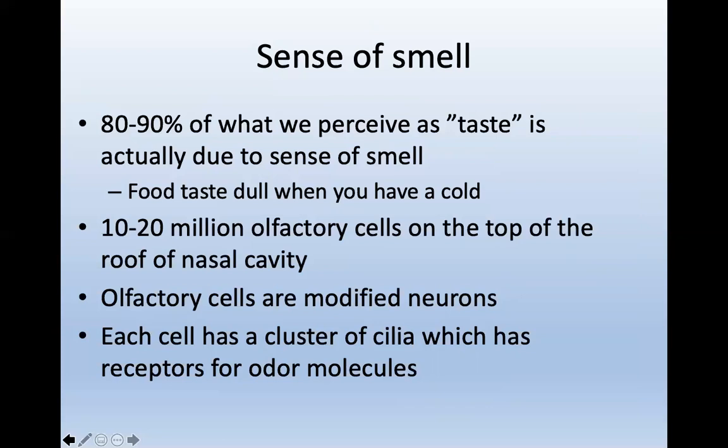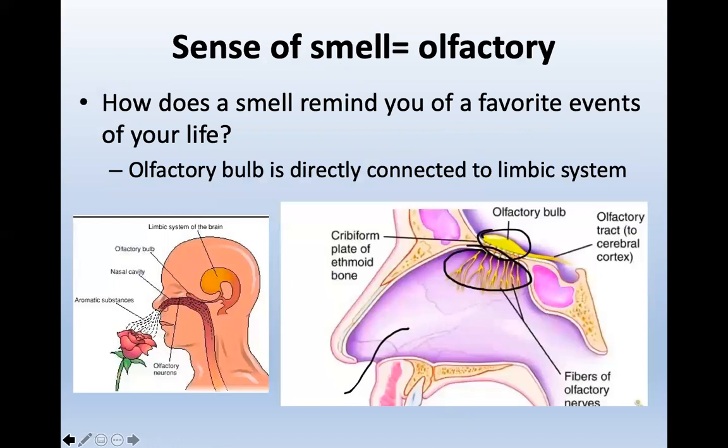Hence, if you are sick or you have your sinuses blocked, the food tastes pretty dull because your sense of smell is blocked. Now, how do I get my sense of smell? It is associated with modified neurons that are found inside your nasal cavity, more on the superior aspect of it. And these are olfactory cells, and they have the ability to interact with molecules of odor and convert that to your sense of smell. Here's a depiction of these modified neurons.